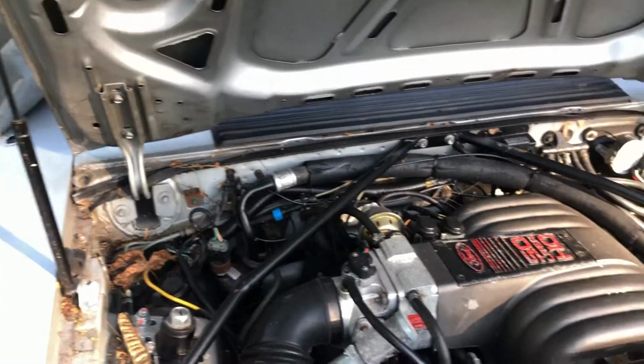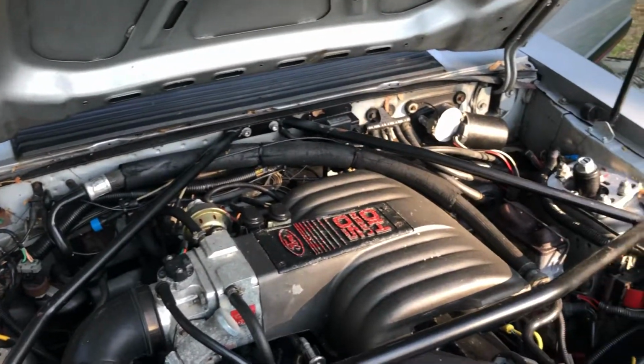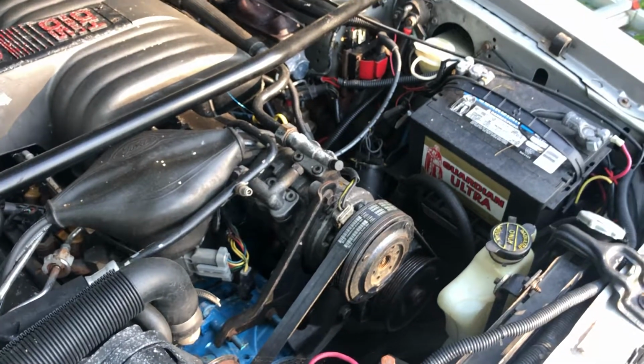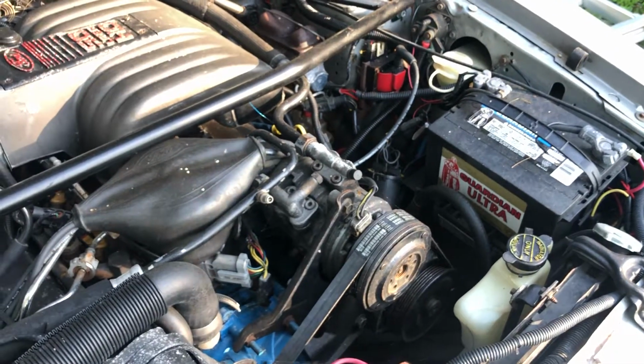You know, look at that alternator. A lot of this is easy. I get the leaf blower, it'll look 10 times better, but you know, I want to remove a lot of this stuff. I'm thinking about going AC delete on this thing, because you got T-tops. Why you got AC?